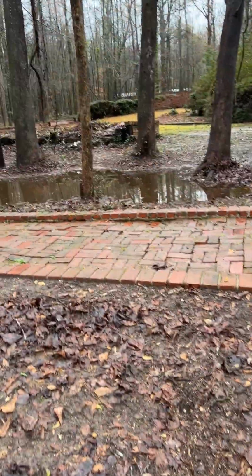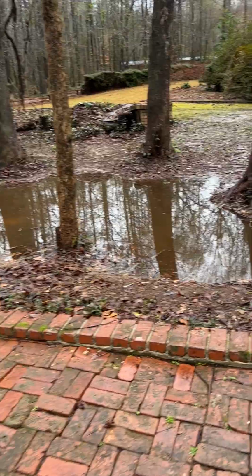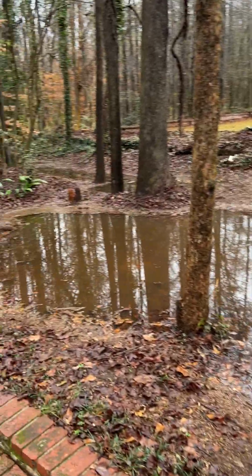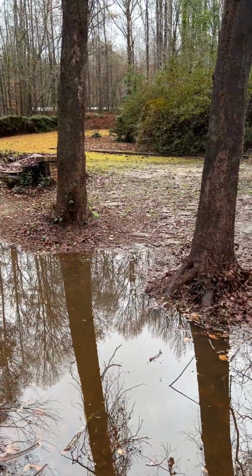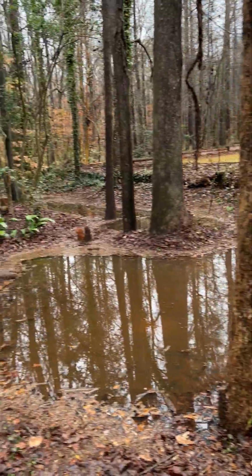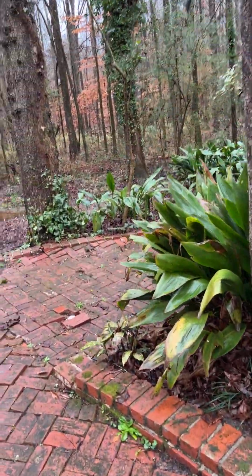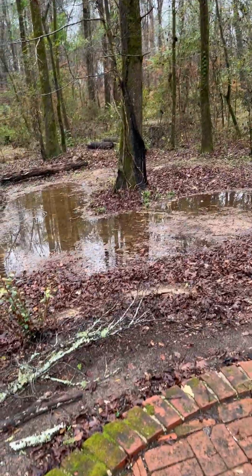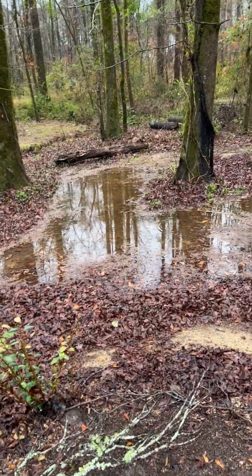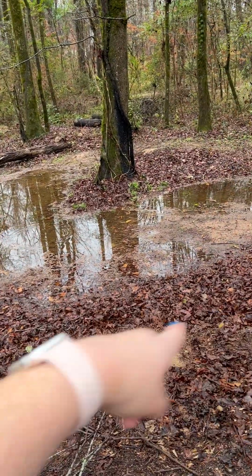Alright, so this is a spot we've cleared before, or that we spent a lot of time clearing last year. This was all full of Elaeagnuses. Most folks call them ugly Agnes because when they take over it gets ugly. I need to work on opening up some drainage through there so this will come through.